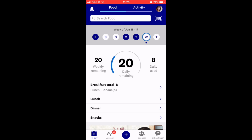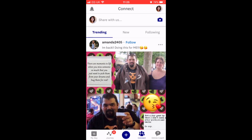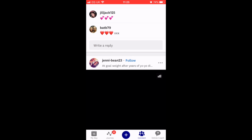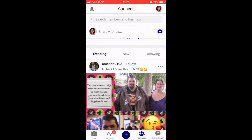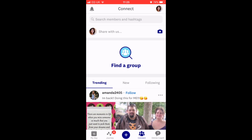I'm now going to move on to the community side of the app, and this is basically a network of people on the Weight Watchers site that are there for you to make friends. You can follow them, you can encourage each other, you can share tips, advice, journeys, and it is such a supportive space. I have to say, it's such a lovely network to be part of. Everyone is so proud of everyone, interacts really lovely, and we're all in the same boat, and it's nice to have people that understand, that can encourage, motivate, and it's just such a lovely space.